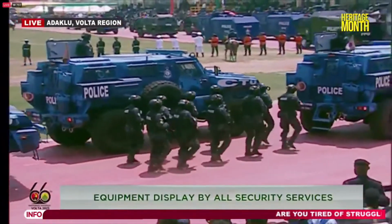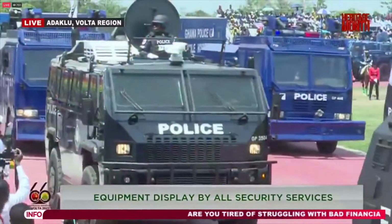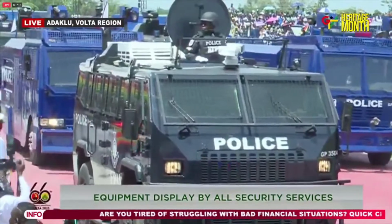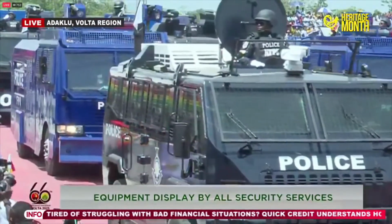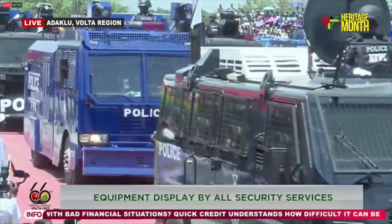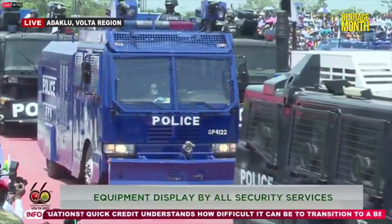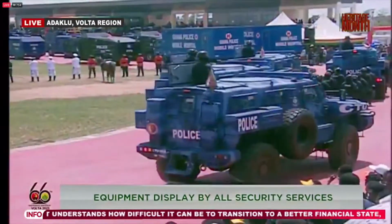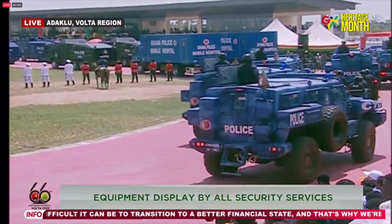The FPU provides both international and internal security. Some of the functions include public order management, protection of UN personnel and property, supporting operations that require a formed response and may involve high-risk operations. Some of the vehicles they are displaying this afternoon are rapid intervention vehicles used to rescue VVIPs and diplomats in times of emergency.